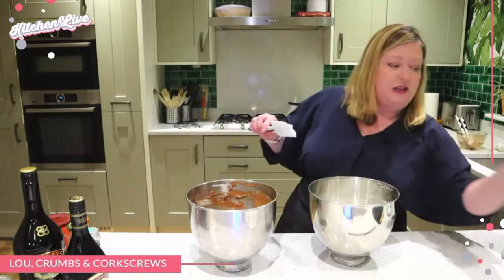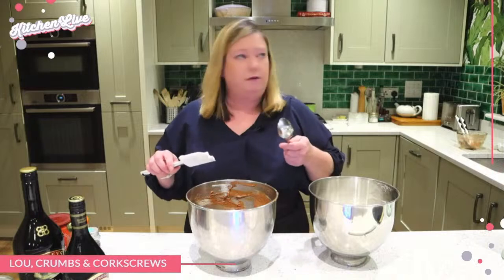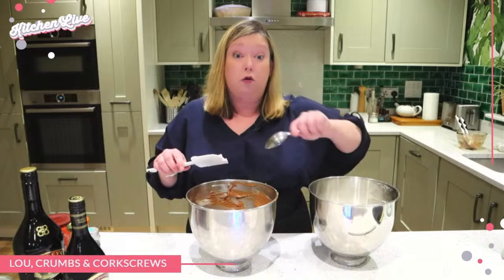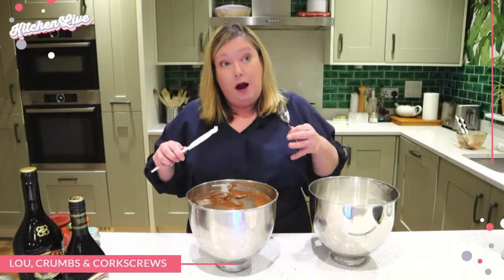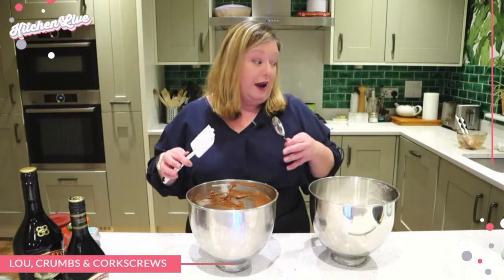What I'm going to use is a tablespoon. Now, you'd normally use a bigger spoon than this, but I don't have any at the moment. I think they're all in the dishwasher. But the edge of a metal spoon will cut through easily as you fold those eggs into the mixture, and it will just mean that they combine really easily, but you're not knocking out any of that air.